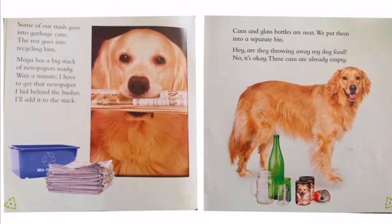Maya has a big stack of newspapers ready. Wait a minute! I have to get that newspaper I hid behind the bushes. I'll add it to the stack. Cans and glass bottles are next. We put them into a separate bin.